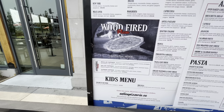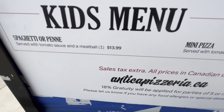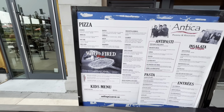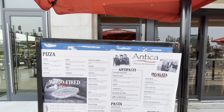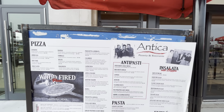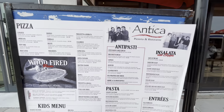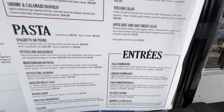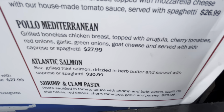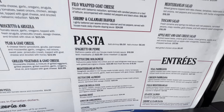They have a kids menu, spaghetti or penne, $13.99, or a mini pizza, $14.99. That sounds like a bit pricey for a mini pizza for a kid. And then they have your garlic bread, calamari, $18.99, and then entree. And then their pasta.